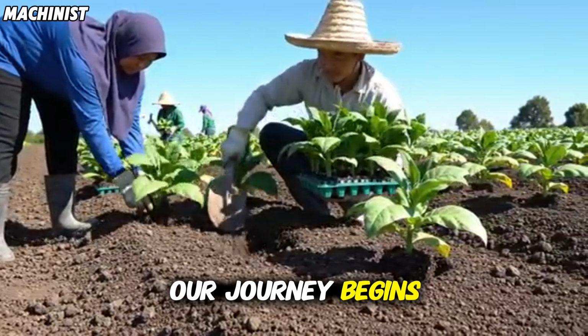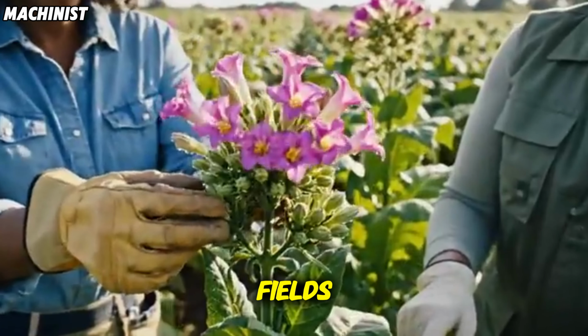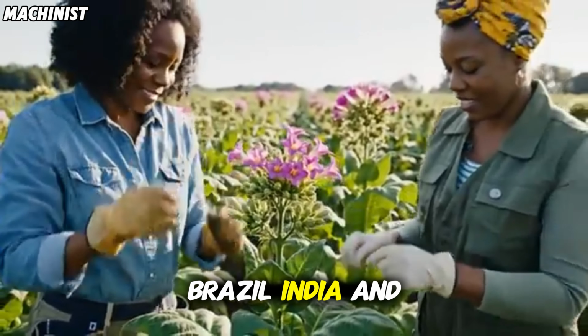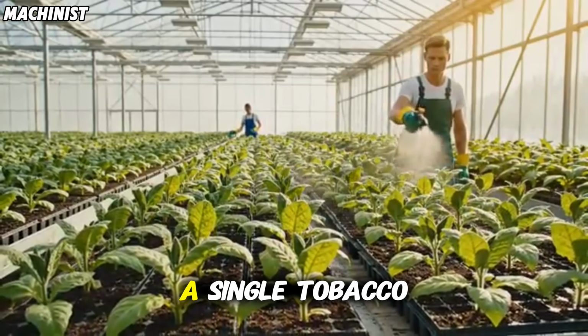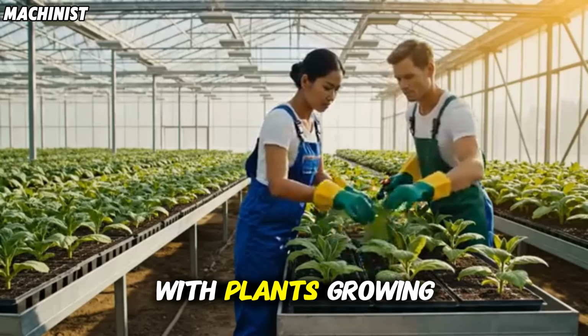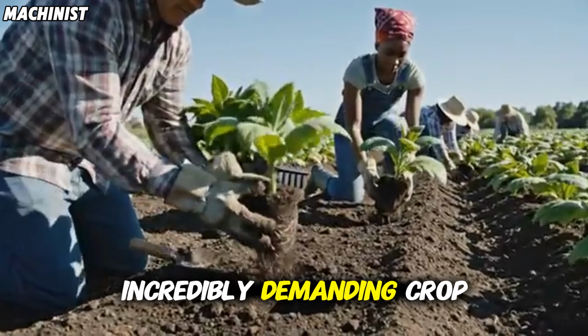Our journey begins thousands of miles from any factory, in vast tobacco fields stretching across countries like China, Brazil, India, and the United States. These aren't your typical farms. A single tobacco plantation can span thousands of acres, with plants growing up to 6 feet tall. Tobacco is an incredibly demanding crop.